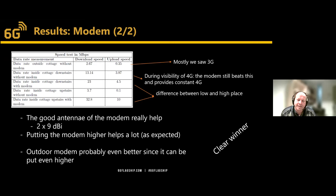And usually in low points, we only saw 3G connectivity. But sometimes there were short periods of 4G, but then it changed back to 3G. But if we used this modem, then it was always 4G. So there's a clear improvement on that. And you can see also that data rates are improving when you are using this modem.